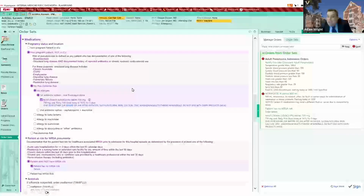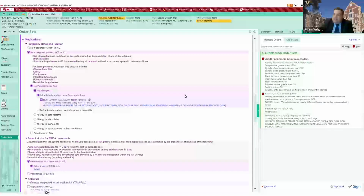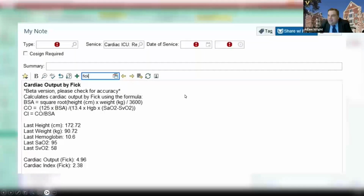We also help people pick out the right antibiotics. So we told Epic that this patient is not pregnant, not in the ICU, and doesn't have risk of Pseudomonas, doesn't have any allergies that we know of. And so it says that perhaps the best antibiotic choice for this patient is an oral fluoroquinolone like levofloxacin. But if we'd answered the questions differently, we would have gotten different advice. And as our antibiogram shifts over time, we have made adjustments to this order set. So we make that ourselves.